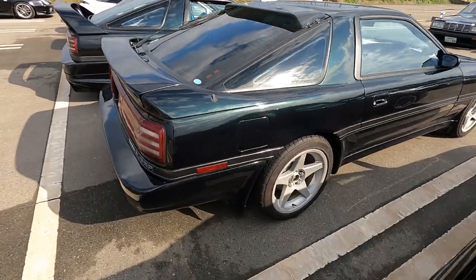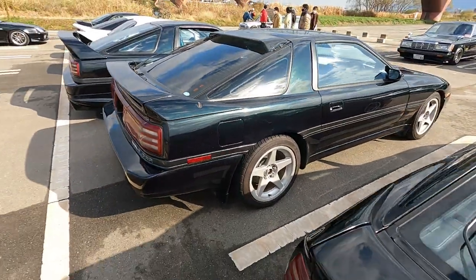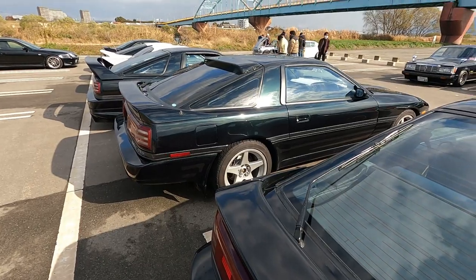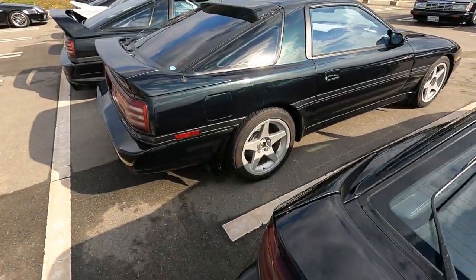Is it green? What? That's a metallic green. That's the blackest green I've ever seen in my life. What? Like, this is legit revelation, people. Wow.